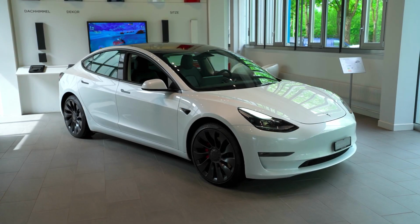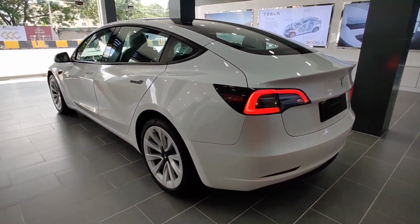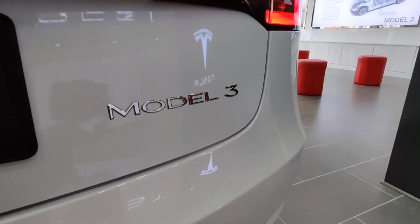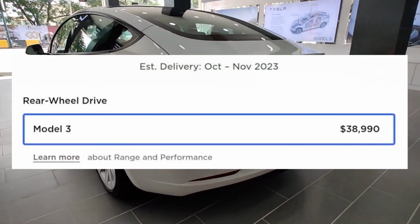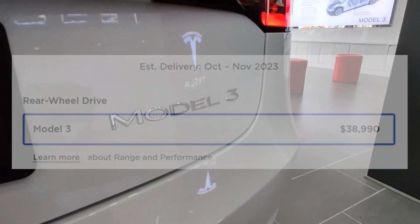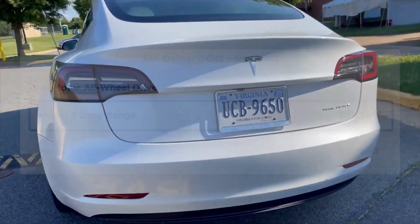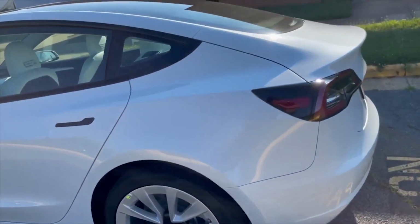In the world of Tesla Model 3, some exciting price adjustments have been made. The Tesla Model 3 rear-wheel drive, which is the most affordable version of this all-electric sedan in the US, has seen its starting price drop to $38,990. Previously, it was listed at $40,240 before considering any additional options. As for the Model 3 long range, its price has been tweaked from the former $47,240 to a new starting point of $45,990.